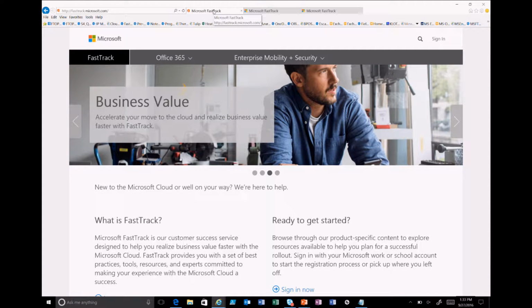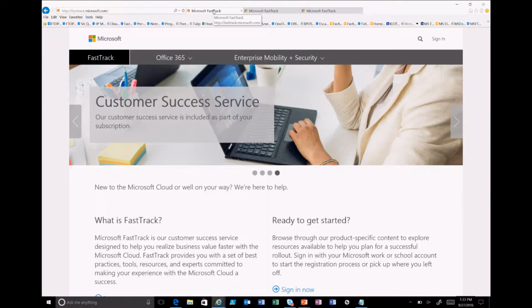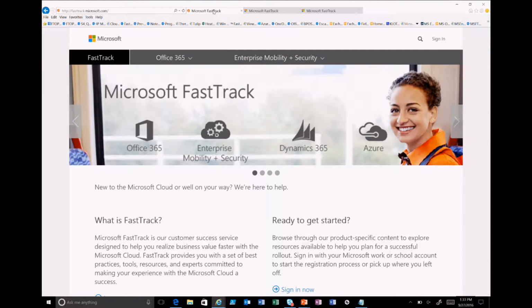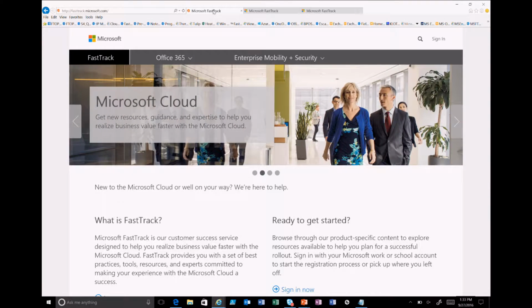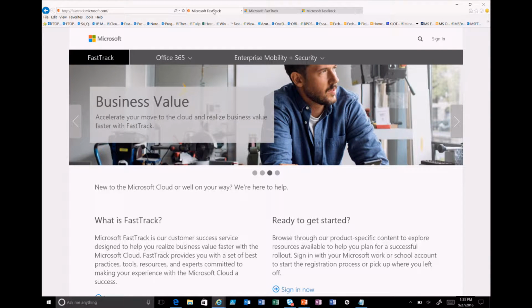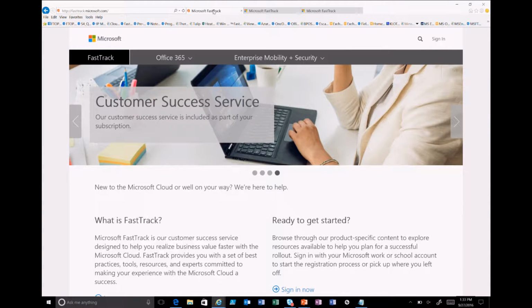My boss, Scott Miller, did a session earlier this morning that talked about the benefits and what's included in the Fast Track benefit. So I'm going to show you how you're going to get started. The first thing we'll do, if you don't remember anything else, remember fasttrack.microsoft.com is your one-stop shop to get started with figuring out how to best onboard and to utilize the services that are available from the Fast Track.